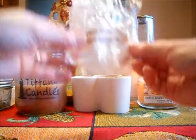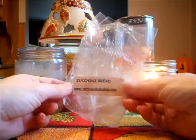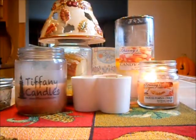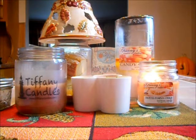Such a shame. Zucchini bread from Kim's. As you can tell from the label, this was old, no scent throw whatsoever. See, that's what I mean. You keep them for a while. I mean, some was in a round robin box, but even still, as soon as I get it, I should start melting it instead of just letting it sit around as it did.